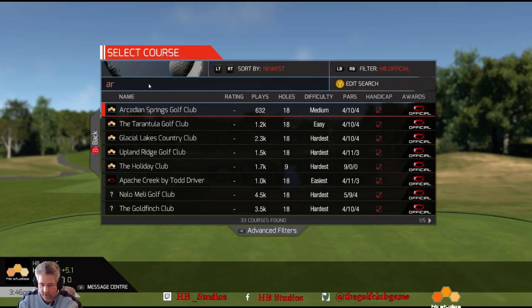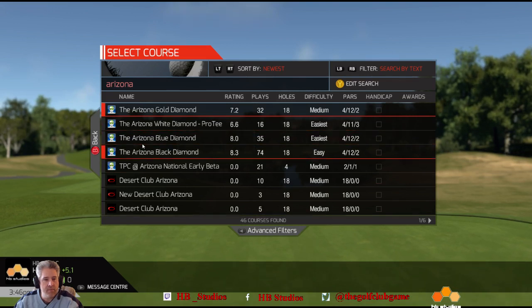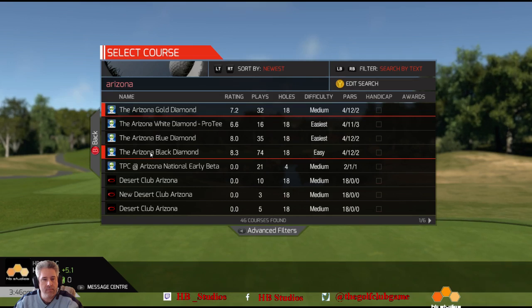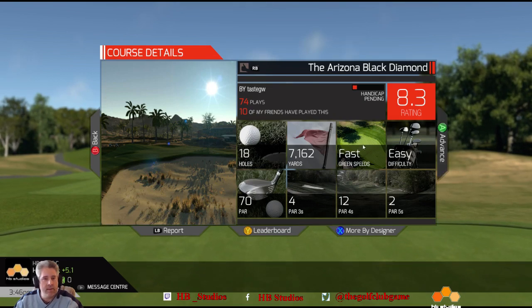From what I've been reading, I think there's a bunch of different versions. I have no idea what the difference is on all of them, so we'll go with the Black Diamond. 7,100 yards, fast green speeds, par 70 though. Looks like a desert theme.